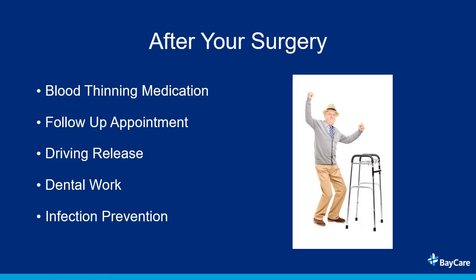After your surgery, your blood thinning medication will continue typically for about 30 days, but please follow your prescription information. You will have your follow-up appointment with your surgeon in about 2 weeks, and that is when they will discuss driving release. Please do not drive or operate a vehicle if you're still taking narcotic medications, and please ensure that your surgeon has cleared you to do so.